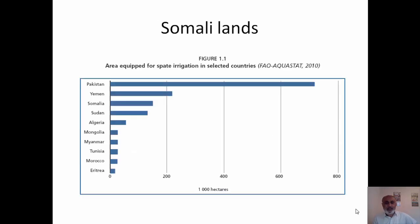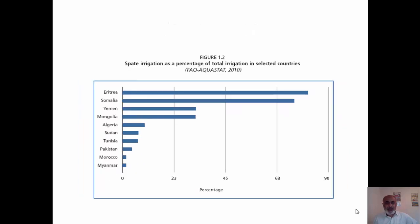Here we see the status of area equipped for spate irrigation in selected countries. Here we can see easily that Somalia is number 3 in the world in terms of area under spate irrigation. And here we see spate irrigation as a percentage of total irrigation. In that case, Somalia is number 2 in the world. Besides this, in recent years, spate irrigation has been continuously increasing in Somalia.